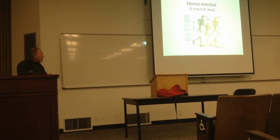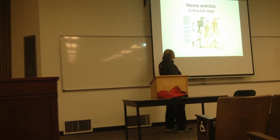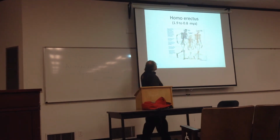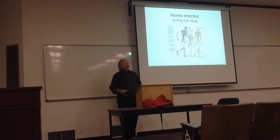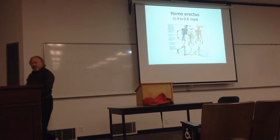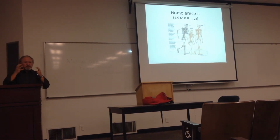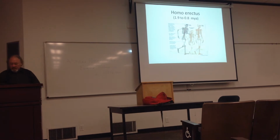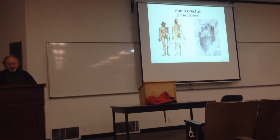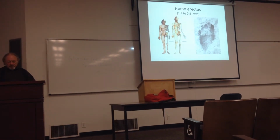You can see it when I have that bald. So, once again, we put this picture up before. There's Lucy in the middle, Homo erectus on the left, and Homo sapiens on the right. And quite obviously, Homo erectus looks a lot like Homo sapiens. It's the right size, it's the right shape. The only thing missing is the face is big and the brain is smaller than average for modern humans. This is a picture to scale instead of rearranged.